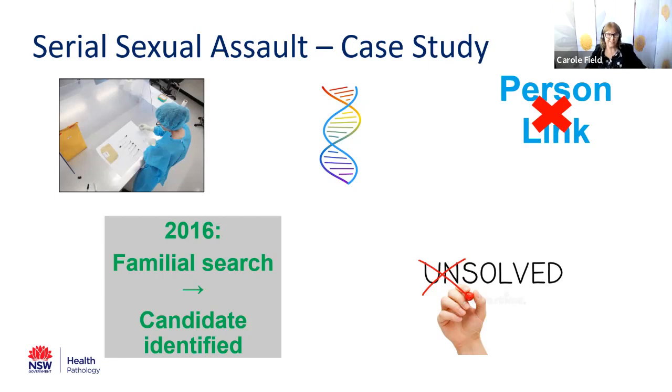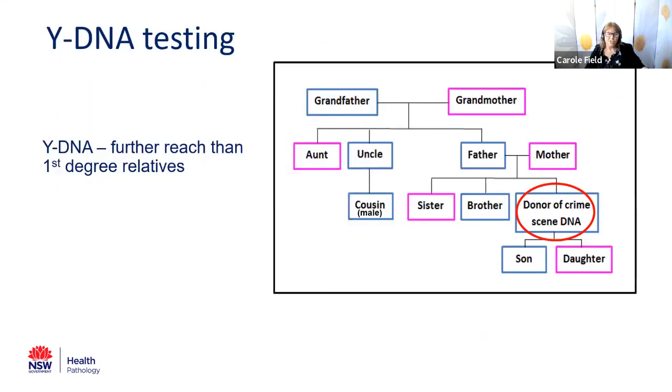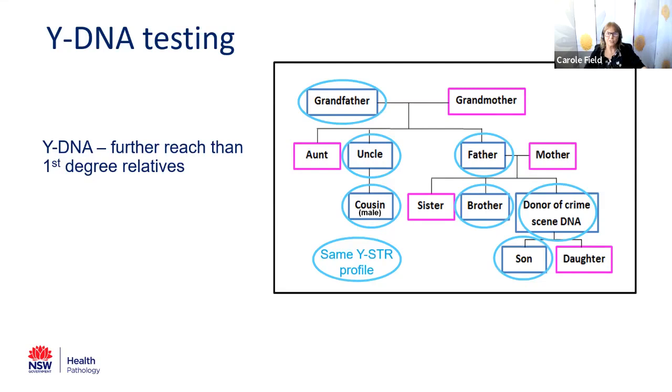And that's the important thing. So with that Y-DNA testing, that is actually extending our reach on a familial search, because any male in that paternal line can link on the Y. And that Y link then gets our attention.